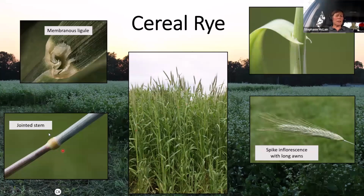The other thing that we see here is we have a really nice jointed stem. So again, as that seed head is pushing up through the plant, we get those joints forming on that stem. And then the other thing is our spiked inflorescence. And this plant has very long awns. So those almost like hairs or pointy materials that are coming off of that spikelet, those are awns, and those are very long, which is another characteristic of a cereal rye plant.